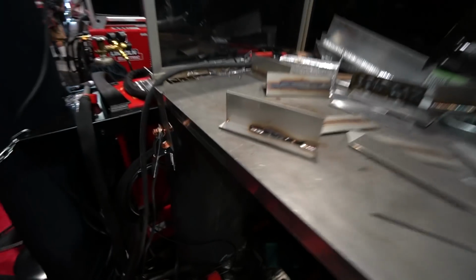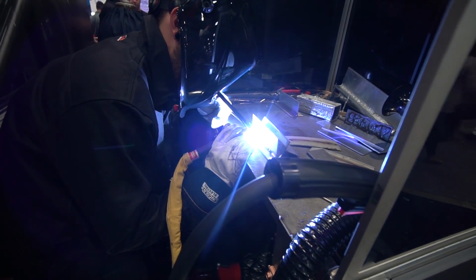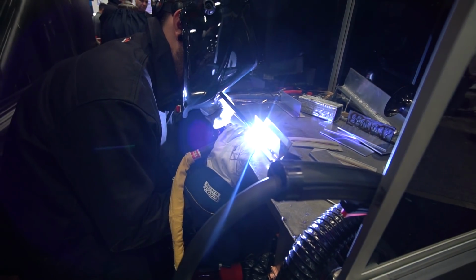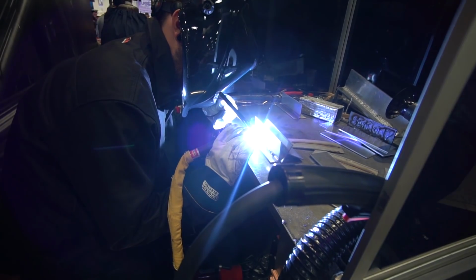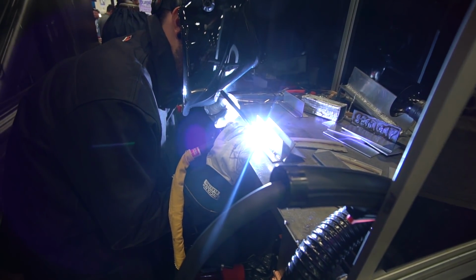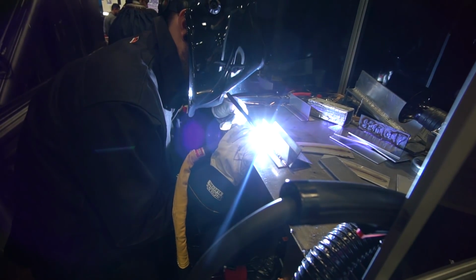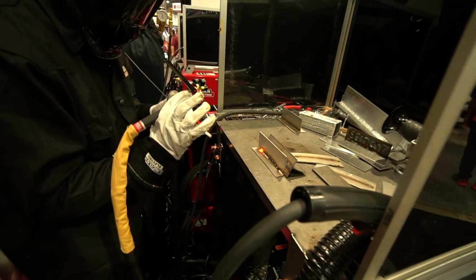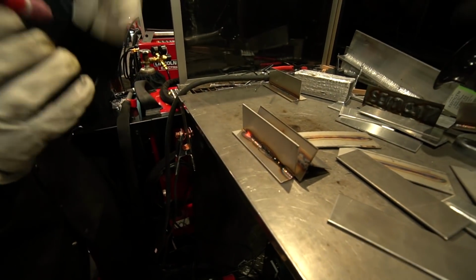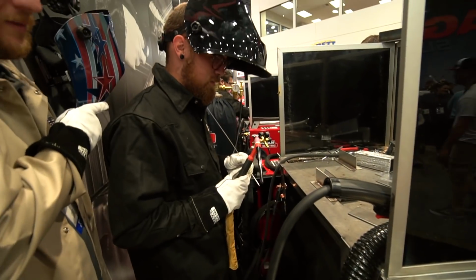I wasn't going to do a pulse because I'm showing you how to do it. Messed that one up too. I didn't dip it, but oh, you're good. It's not that bad.